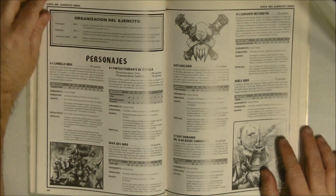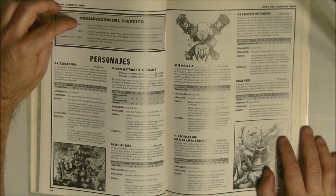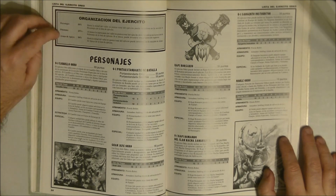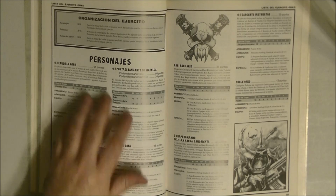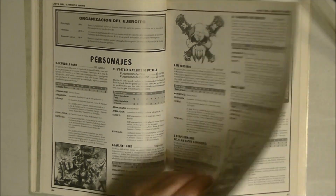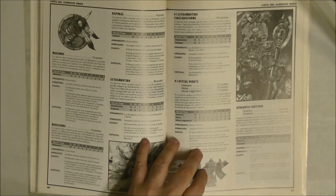And then the organization was completely different from today. You were able to put up to 50% on characters. You have to put at least 25% on mobs, and maximum 80% on heavy support. But you can see these are all the different characters, so you can put any combination of them, any number, if you don't reach the 50% of the army. But this is quite a lot, 50% of the army.